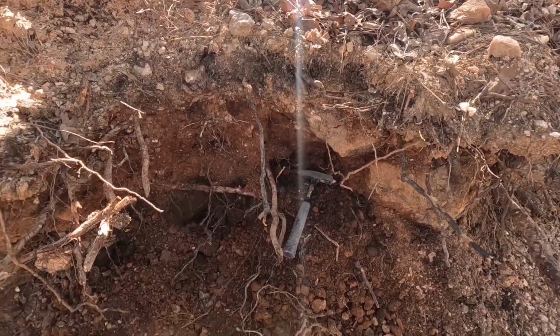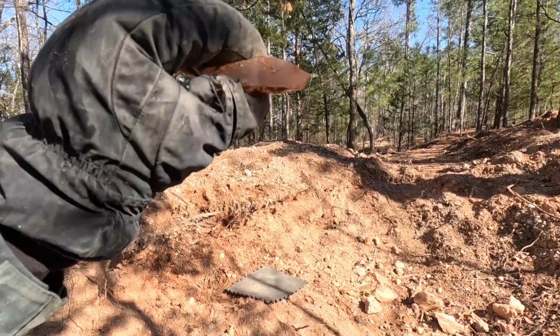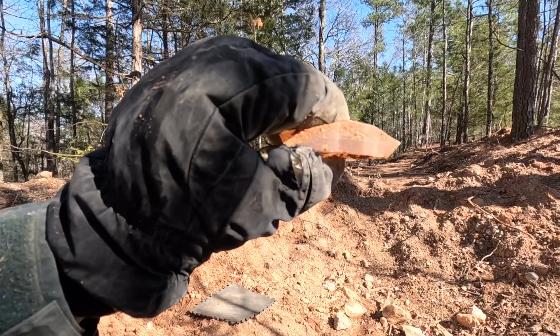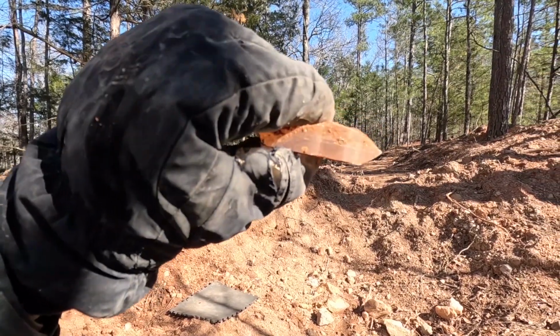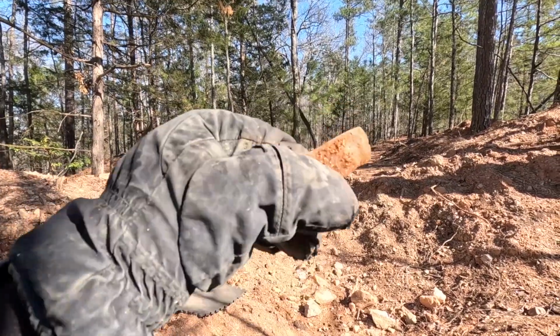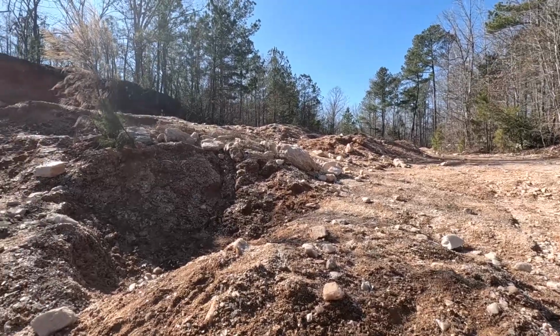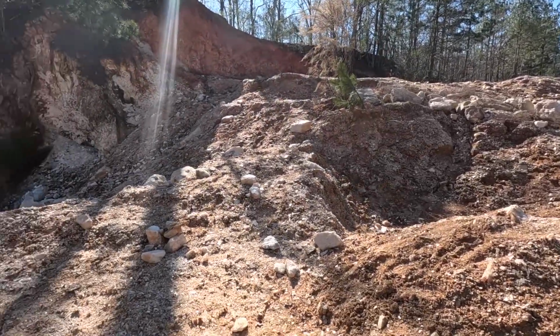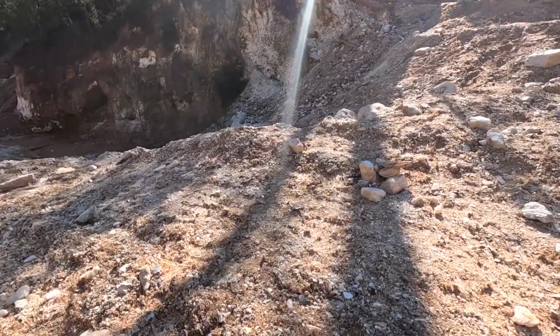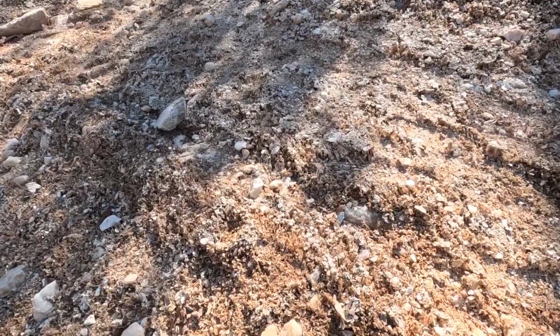Here's where I'm currently digging, and I just pulled this out and found a piece of sun. It's very clear quartz, a little bit of pink to it. It's got those white lines. Good tumbler piece. Yeah, we decided we needed a break from where we were. Been in that one spot most of the day, so just wandering around here.